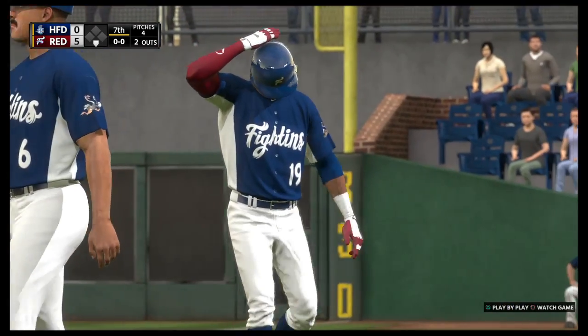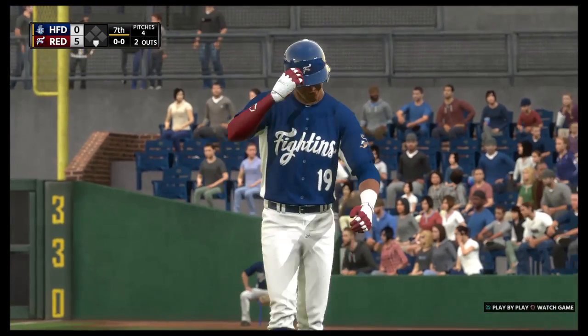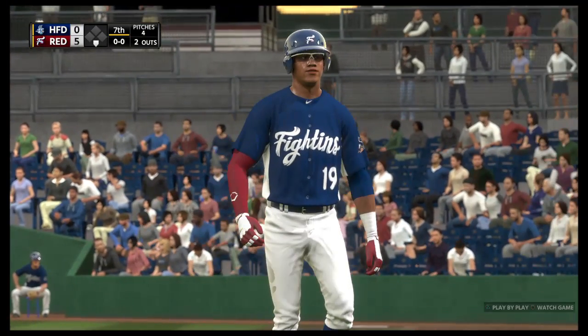Well, you know, he had a good idea right there. The infield was playing back, but it's not going to work out for him this time. That's a nice play to react, and they take care of him at first.